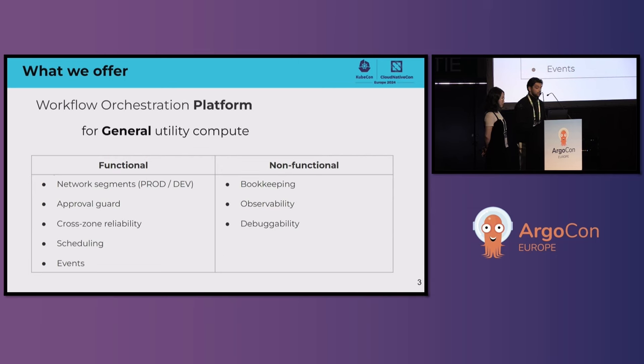And because we love our users so much, we also want to give them the right self-service tools so that they can observe their workflows and go under the hood if they need to debug their containers.